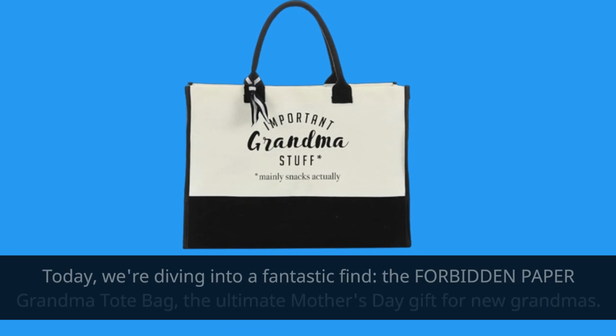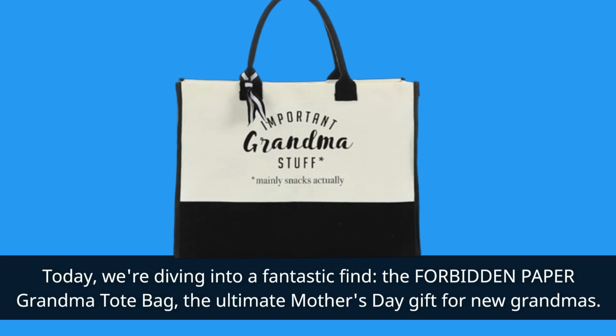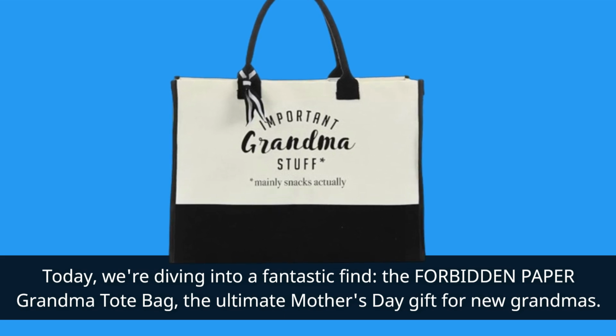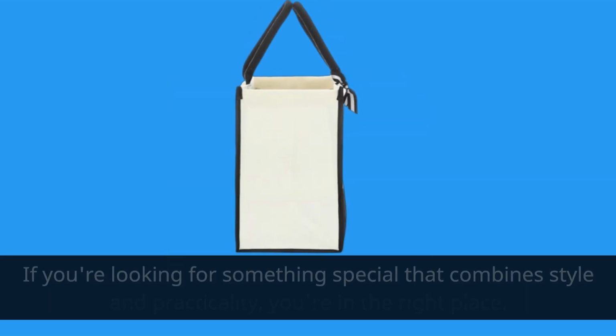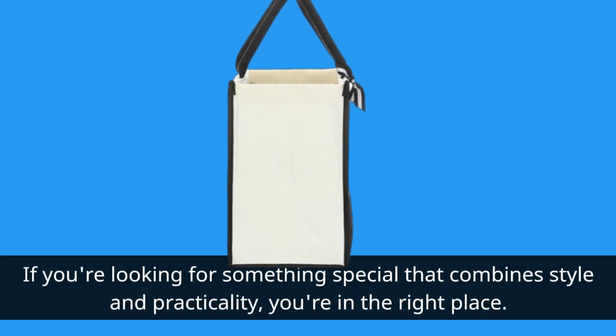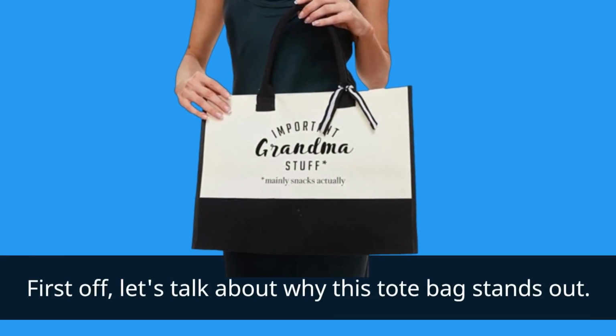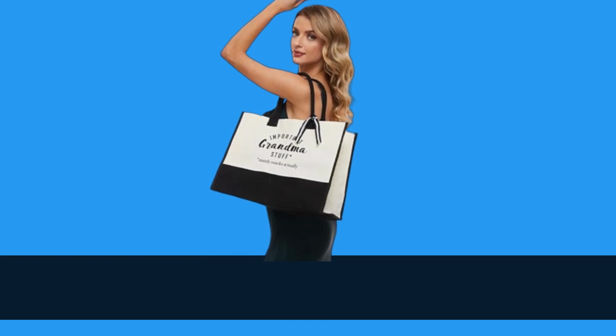Today, we're diving into a fantastic find, the Forbidden Paper Grandma Tote Bag, the ultimate Mother's Day gift for new grandmas. If you're looking for something special that combines style and practicality, you're in the right place. First off, let's talk about why this tote bag stands out. It's not just any bag.